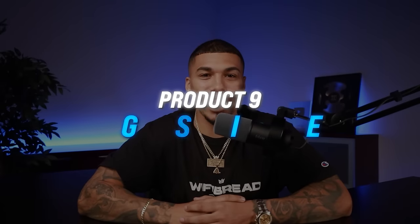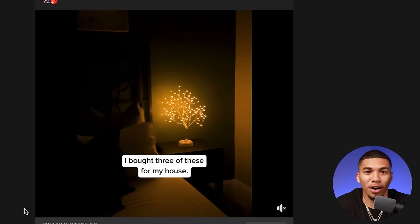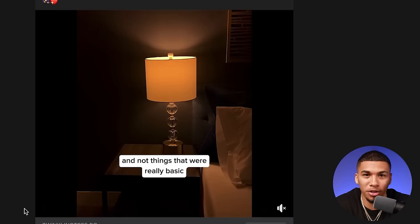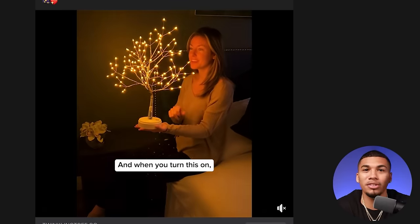Product number 9 is a light spirit tree. Let's go ahead and check out the advertisement and see what we're working with. Another problem solving product, and the big problem solving behind this is just being unique and different than everything else in the market. This is the marketing angle that you can take advantage of. Getting rid of that old decor that everybody's used to and spicing it up with something like this.